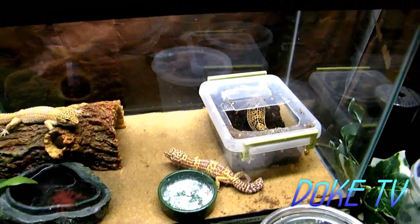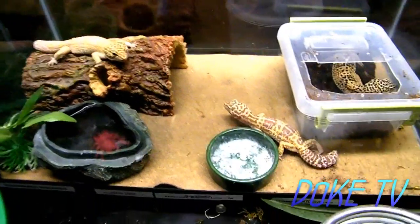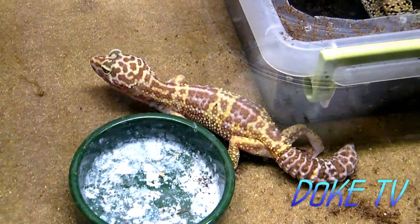Hopefully one day these two will actually give me some fertile eggs. The small one there, she lays slug after slug after slug. That's why she stays in there.